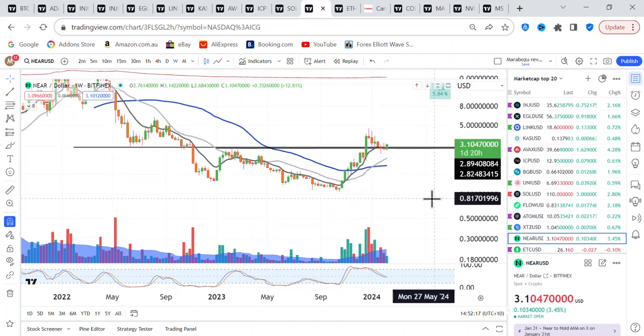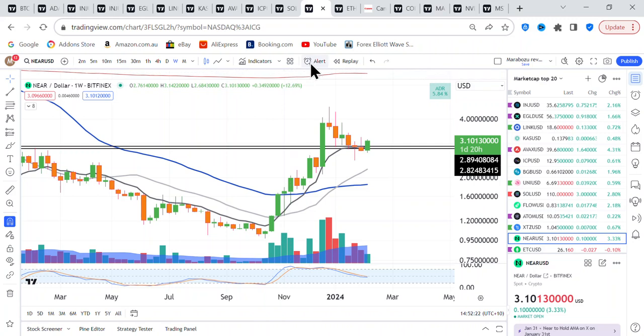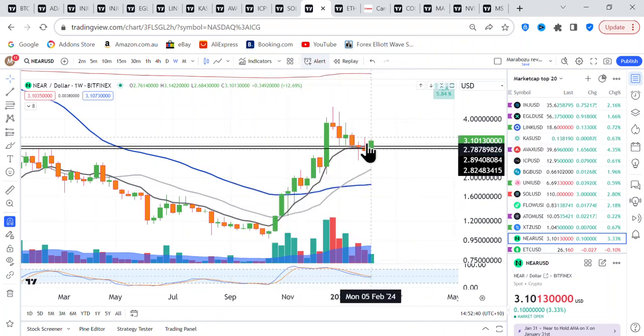But one thing that we could actually probably do, let's just do this now. I'll just get an alert for this high here. So the high there is $3.22, so we'll do $3.23. Alert for $3.23. Okay, cool. So we'll just create that alert there. So now, as soon as this green one goes above there, that's on. I'll be having a look at that one.